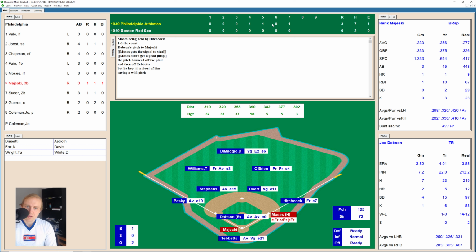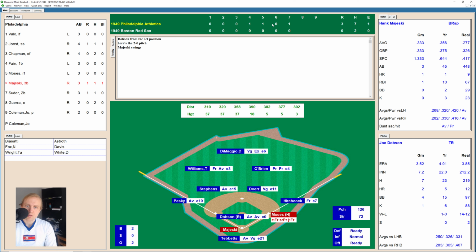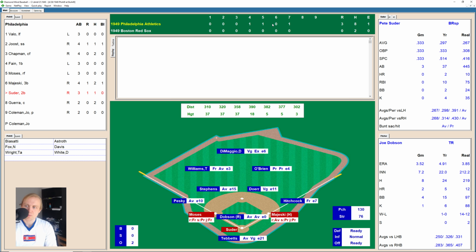If he gets a hold of another one, as the count is 2-0, this game is all but over. Majeski fouls one back, 2-1 now. And there's another one fouled straight back, 2-2. Dobson's come back on this one, and there's another pitch spoiled. There's a blooper down the left field line where Williams just can't get over to it, and Majeski is aboard with a base hit. Wally Moses goes to third base on that one, and here's Pete Sutter.